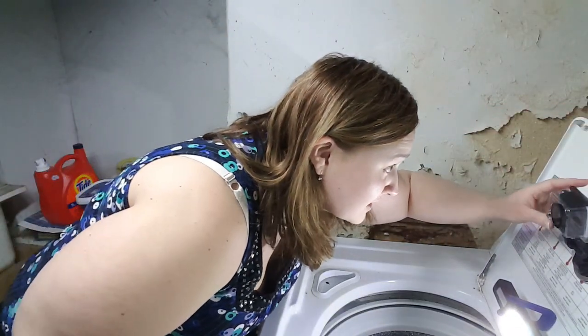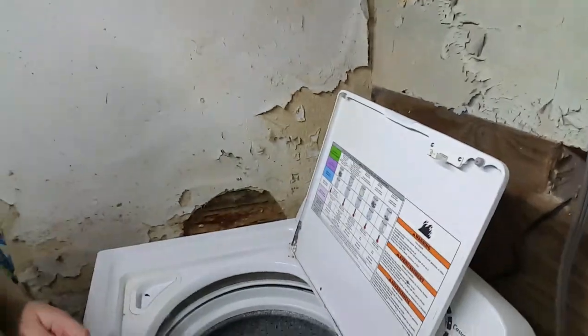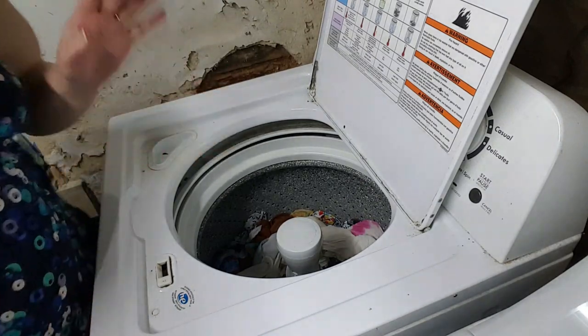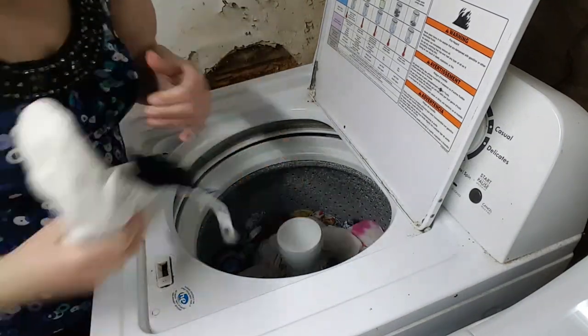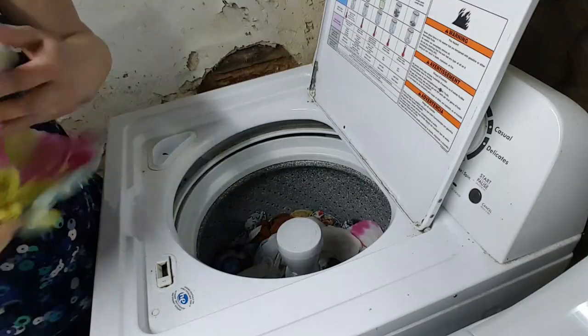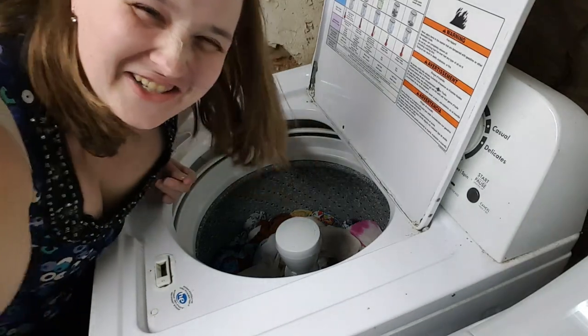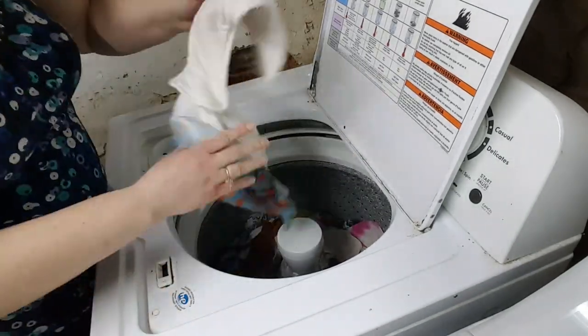Now, I have a feeling this camera may have died. Big surprise, it died. So what I'm gonna do is move you closer then, so I can pull things out and you can see. I see a flat. That's encouraging. Here's a flat. I missed my dryer. Okay.